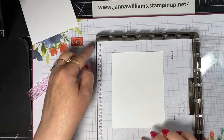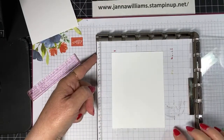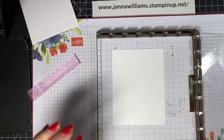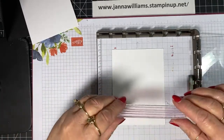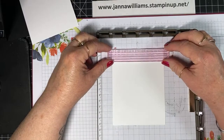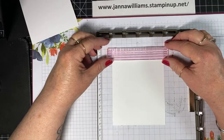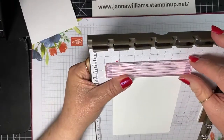Now the other thing is I've got the foam mat on my Stamparatus here, and if you have a Stamparatus, you want to use the foam mat underneath when you're using the photopolymer stamps. When you use the red rubber ones, you take that away because they've already got rubber built into the stamp there, or the foam.